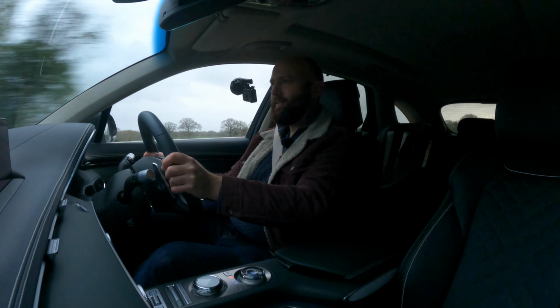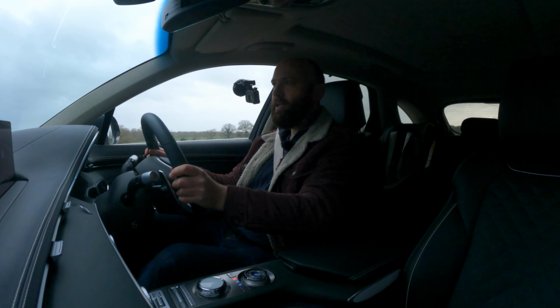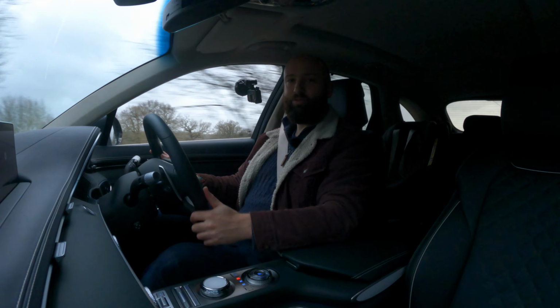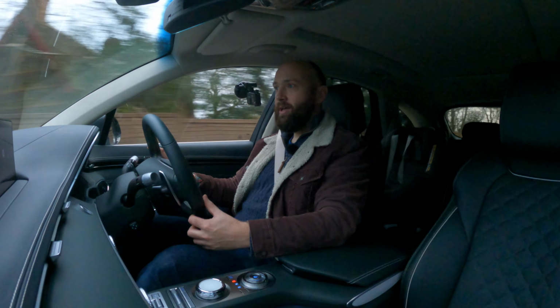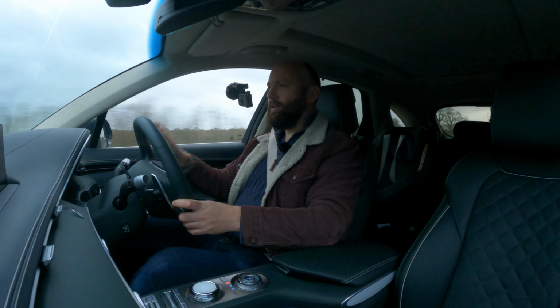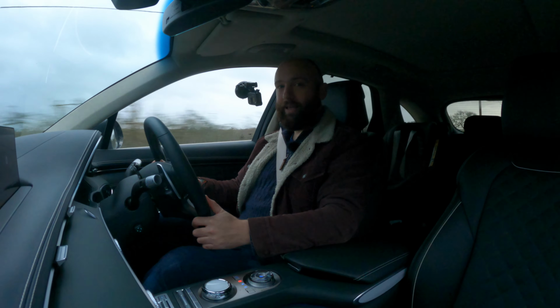proper quick. It's not like Tesla Model 3 Performance quick. It's a second off that, but it is savage, and it will make your kids throw up inside themselves. And frankly, sometimes that's all you want, isn't it? But anyway, that's enough on how the GV70 electrified thing drives.